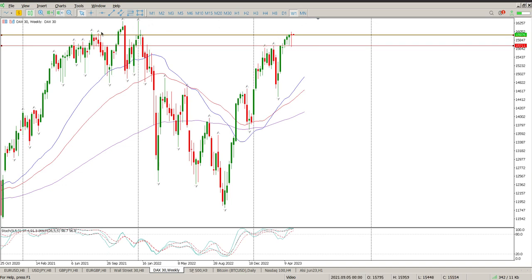We may push a little bit higher, but for all intents and purposes, we need some kind of a reset in order for this thing to get going properly. And when you look at that on the weekly, that becomes very dangerous.